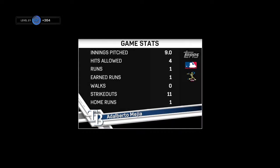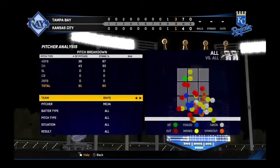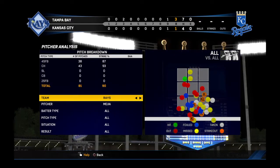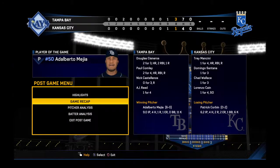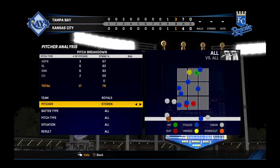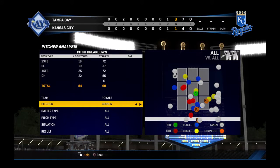Well, we watched a really solid starting pitching performance, kept the opposition at bay, and as a result, he's our top player of the game. Hey, when you go out there and punch out 11 hitters and you put your team in a great position to win a ball game, you deserve all of the recognition that comes your way. For Kansas City, 1 run, 4 hits, no errors. They left 3 men on base.